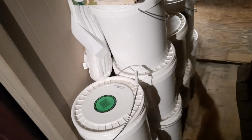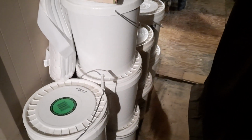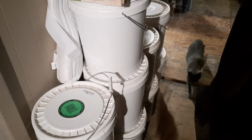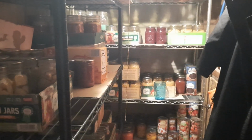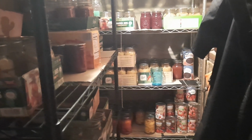So this is my hallway between that dining room and this pantry behind me. All of these buckets, these are my grains. We are definitely set for all our bread sources right here. And this is the all familiar canning room that y'all are used to seeing.